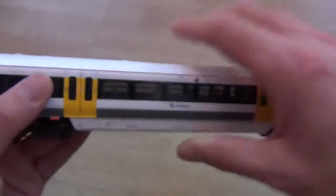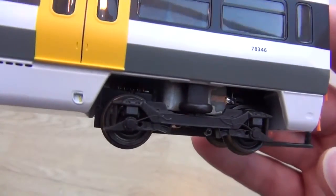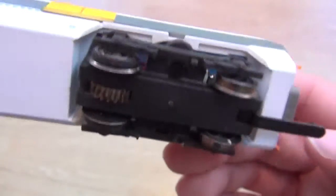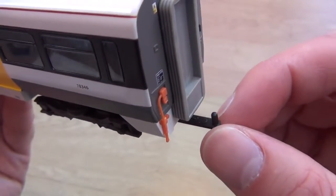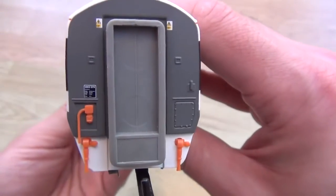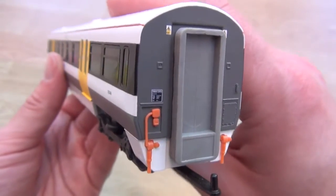I cannot believe how much weight there is in this unit. Let's just go and have a look at that. So you can clearly see the motor there, and it does look quite old. It certainly looks 2003/2004. Very interesting way of connecting the units together. Probably not the most realistic way, but certainly does the job. Detail at the back of the unit is probably not up to today's standards.